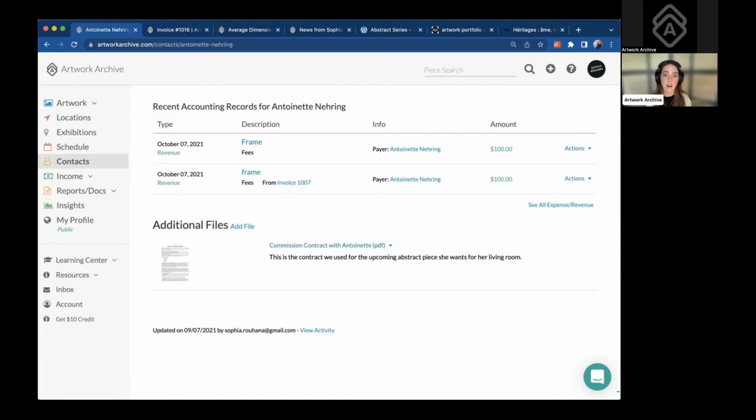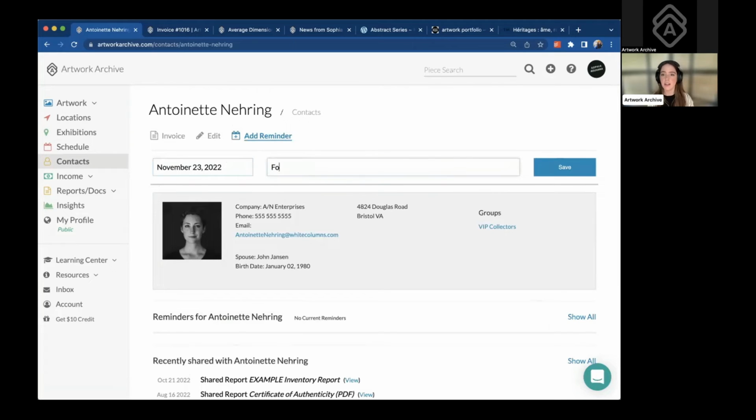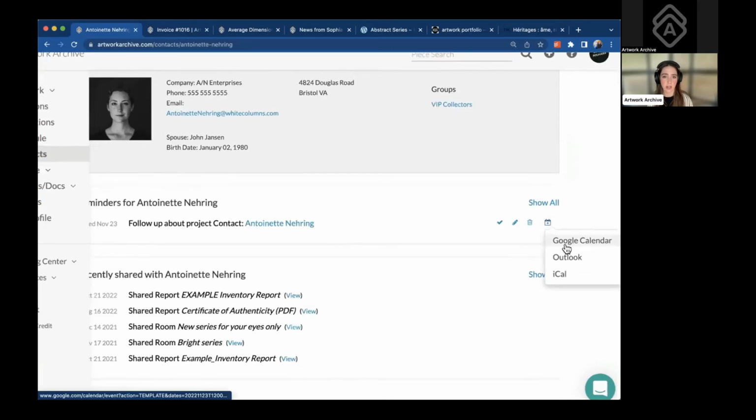Another feature that we love in the contact records is the ability to add reminders. So say that I wanted to follow up with Antoinette about a potential project that she wanted to work on together. She mentioned it at lunch and I just want to touch base in a week. So I'll click add reminder and it will automatically be added to my schedule. And what's great is you'll get a schedule reminder every Monday in your email with all the upcoming events. So you don't have to miss an important deadline, an important meeting. It's really a great tool.